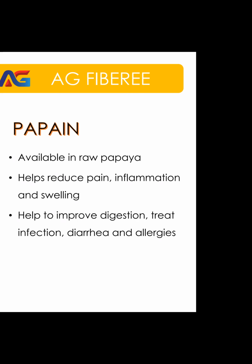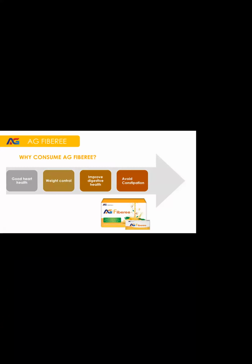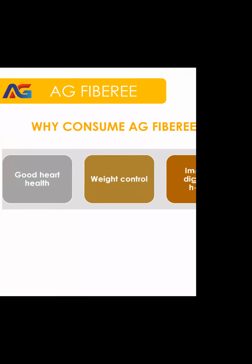So all these ingredients are found in AG Fibery. So why consume AG Fibery? Very good for the heart. Very good in managing your weight. Very, very good. Actually, it ensures that your sugar levels remain well balanced, as well as your cholesterol levels. It works on your fat and all.